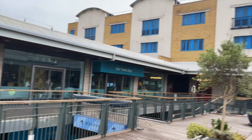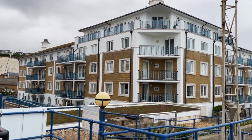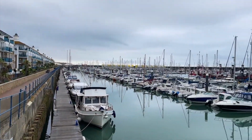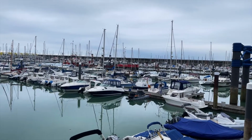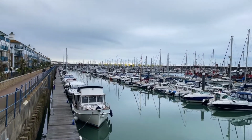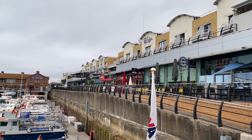And then this is the back of the marina. Okay, so these are definitely apartments. Beautiful. And then there's way more boats. So it's quite a big marina. It's a good size, isn't it? Yeah. There's a lot of boats there. There's a lot of seagulls as well. You can probably hear them. And then that's kind of the other way. So we've just walked along here.